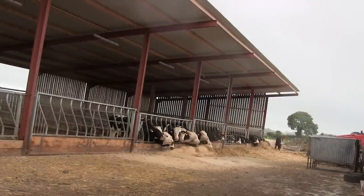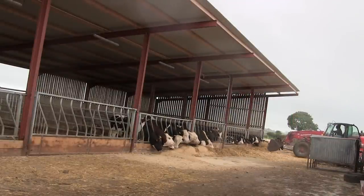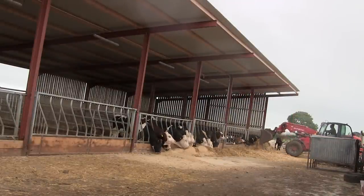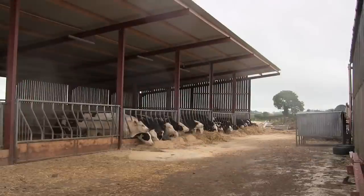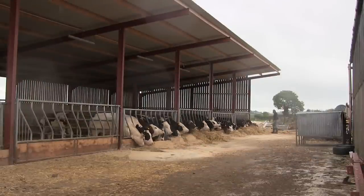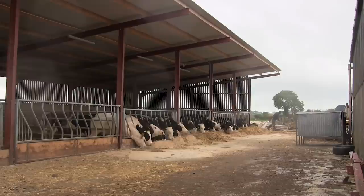Thankfully, he pushed all the meal and the straw up into a bit of a bank in front of the cattle, so that should give me a nice soft backstop. The last time I caught him on camera, he got his quad stuck in the mud, and I think since that, it's sort of gone to his head a bit. Daft agent.